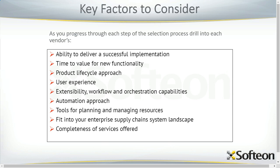Okay. So key factors to consider through the process, step by step, is the vendor's ability to deliver successful implementation. Once again, on time, on schedule, without significant disruption. So we already talked about earlier, the time to value, the speed to value for any new future functionality you need to deploy. What the vendor's project lifecycle approach is, what their product roadmap looks like, what the user interface, the user experience looks like.